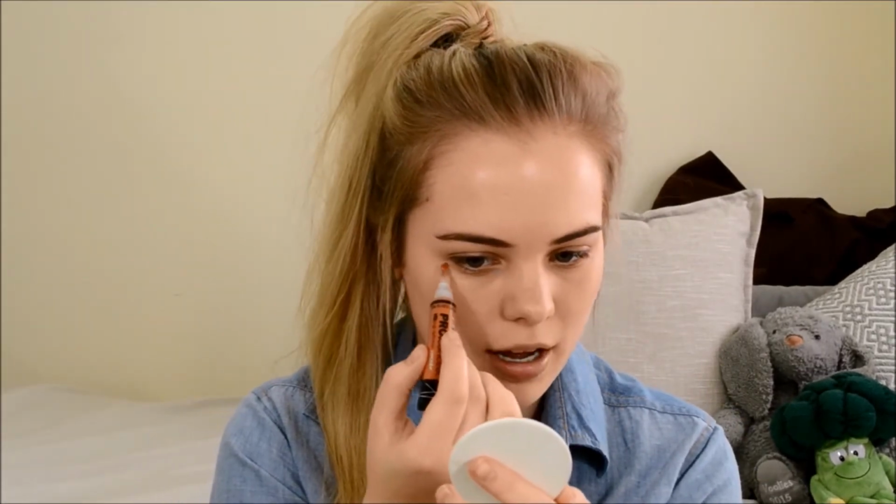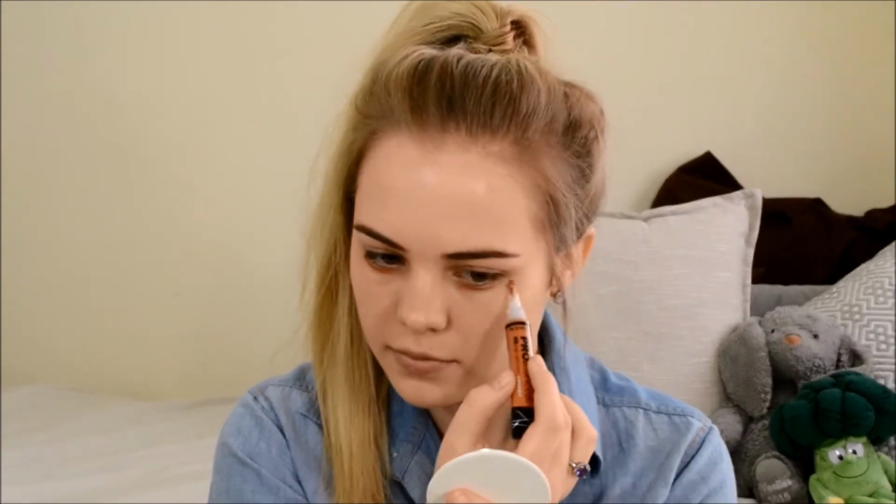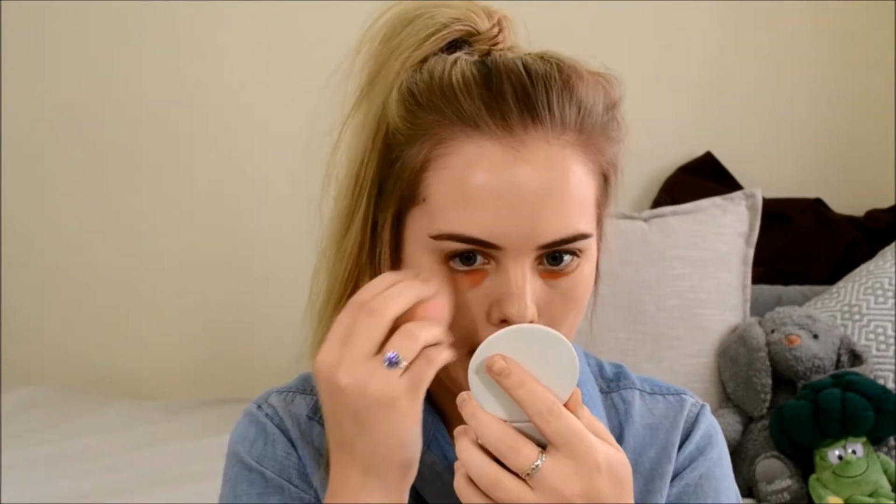I'm going to be starting with the orange concealer on the darker tones of my skin. That is mainly underneath my eyes. So I'm just applying this underneath my eyes. And now just blending this out with my old beauty blender.